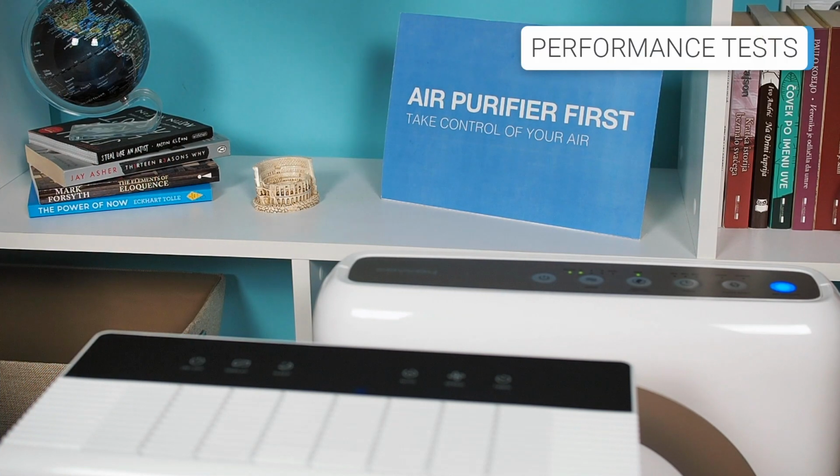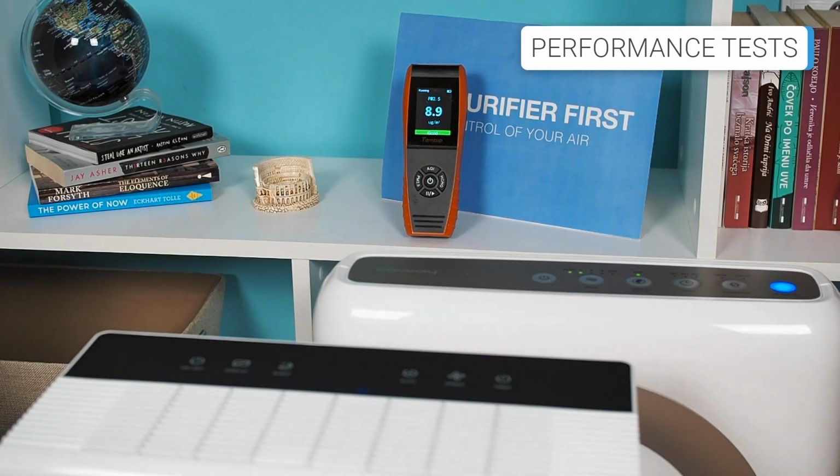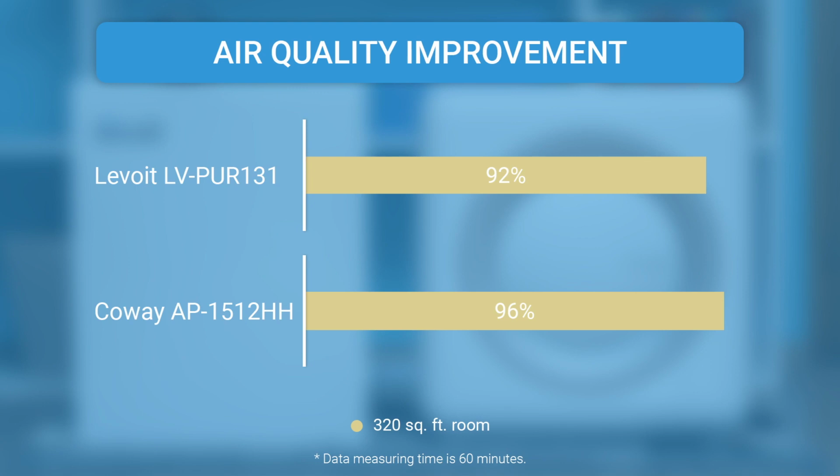The Coway AP-1512HH is intended for rooms up to 361 square feet, while the Levoit LV-PUR131 is designed for rooms up to 322 square feet. Both have huge and powerful engines, which produce enormous airflow. This all contributes to exceptional performances.